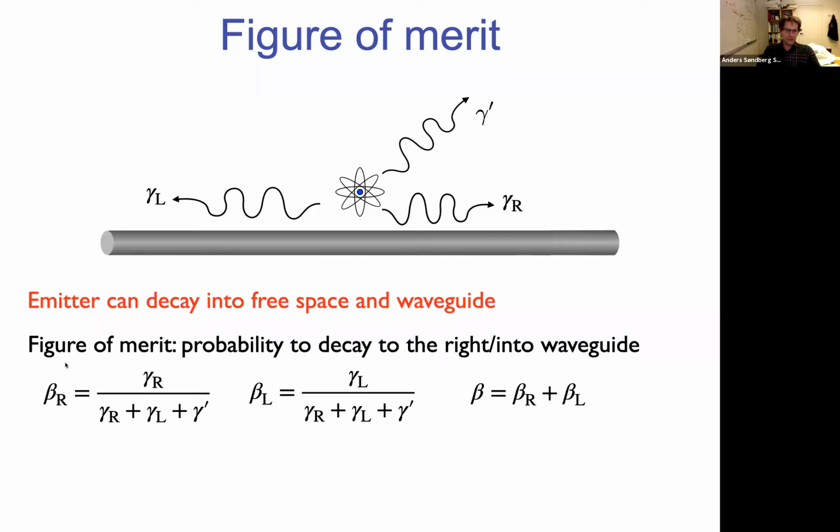All right. So the figure of merit is what we call the beta factors. Beta right is the probability that if this one emits a photon, the photon actually moves to the right. Or beta left, which is the probability that it moves to the left. Or sometimes a beta factor, which is just the sum of the two, meaning the good decays relative to the bad decays. All right. So ideally, for what I'll be talking about, beta right should be one if I want chiral interaction, or beta should be one if I want non-chiral interaction.